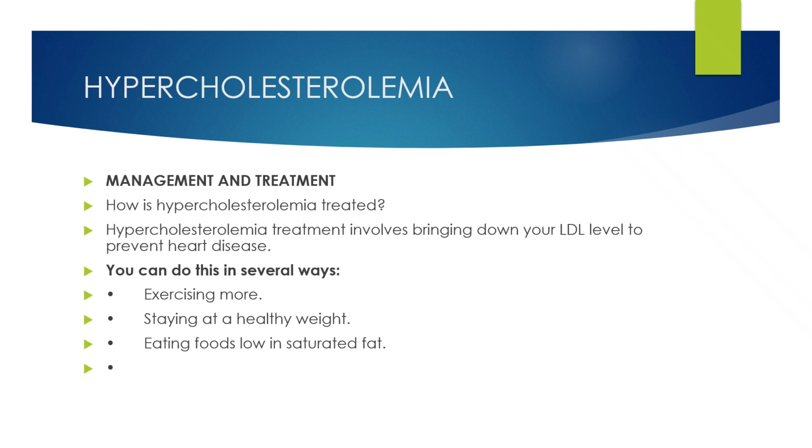Let's talk a little bit about management and treatment of hypercholesterolemia. How is hypercholesterolemia treated? Treatment involves bringing down your low density lipoprotein levels to prevent heart disease. This can be done in several ways, which include exercising more, being more active, staying at a healthy weight, and eating foods low in saturated fat. So basically, good exercise and better meals are the key to treatment of hypercholesterolemia.